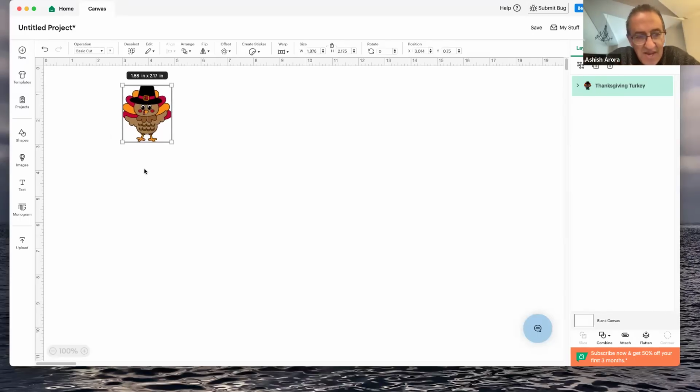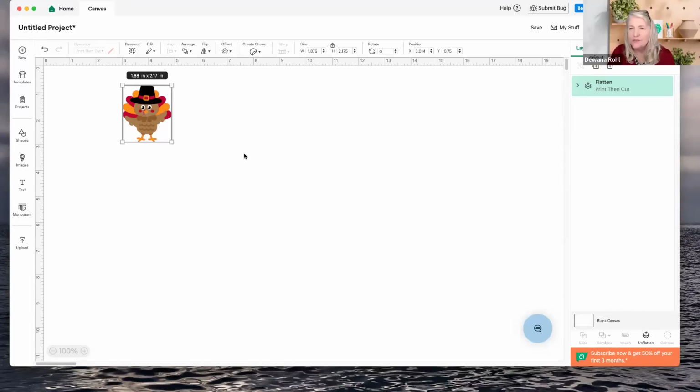So Divya, I love it. I know we'll come back to the font panel a little bit later, right? Are you going to talk about print and cut? I am going to talk about print and cut because I want to show you some really cool things with the font panel, but we'll come back to that after we get through this.